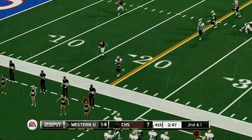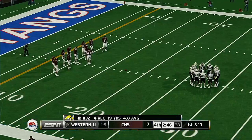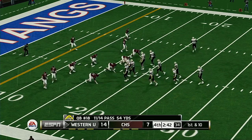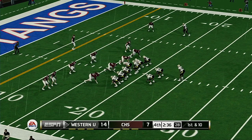There's a play fake. Steps out of bounds at the 17. Quick pass. It's complete for about 4 yards and a first down. Nothing special here. Quick pass and a good catch, but it keeps the chains moving. First down, 10 yards to go. Ball on the 17-yard line.